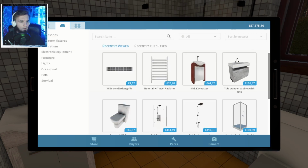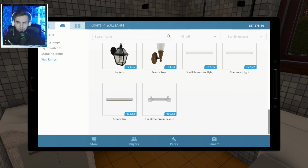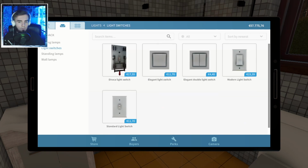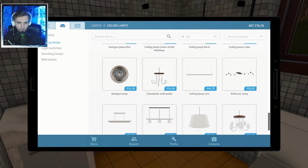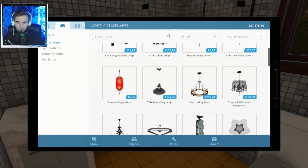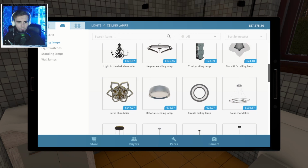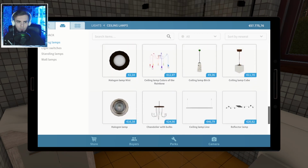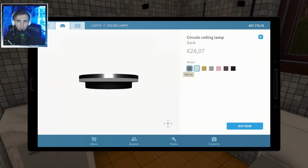Next, lights, wall. Okay, that's pretty cool. I want this in the office or something. Standing lamps, not really. Light switches. I mean, I have a light switch here, so it's fine. That's something for the bathroom. It's a bathroom, so it doesn't need super fancy stuff. We don't want that chandelier or anything like that. I think it's pretty. Let's go with this one, for example.